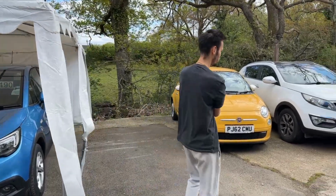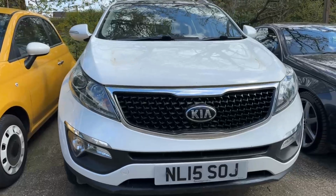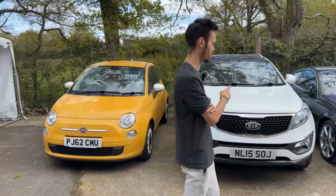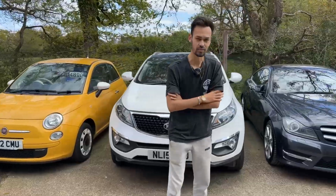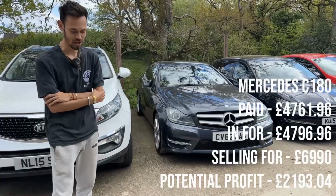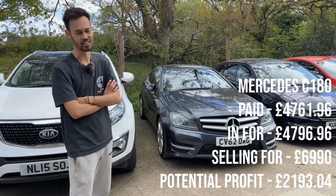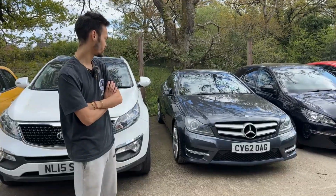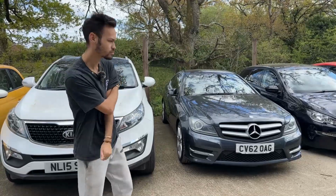This white Sportage is not mine. It's got a gear linkage issue that they're going to sort out with the garage on site, so you can ignore that. This Mercedes, we're actually doing a video on it because we're going to paint all the wheels and make everything gloss black, which I think is sacrilege, but apparently it'll sell better, so we'll see, because every time I get a Mercedes in, it takes forever to sell. It's quite a nice thing. It's got half decent margin in it.